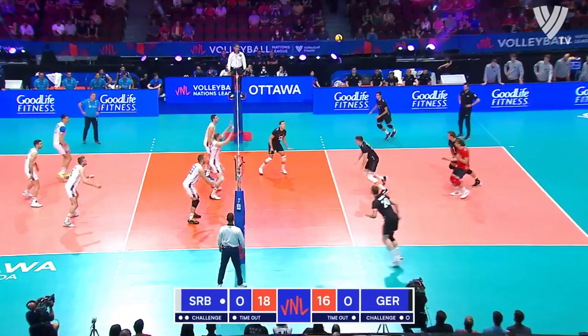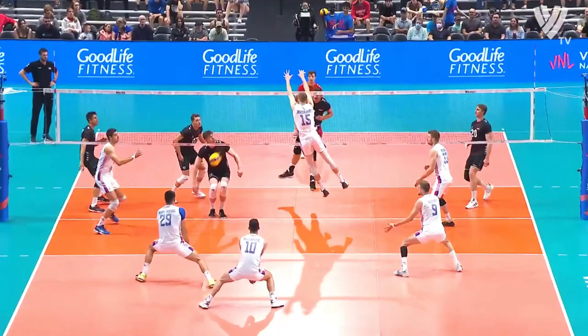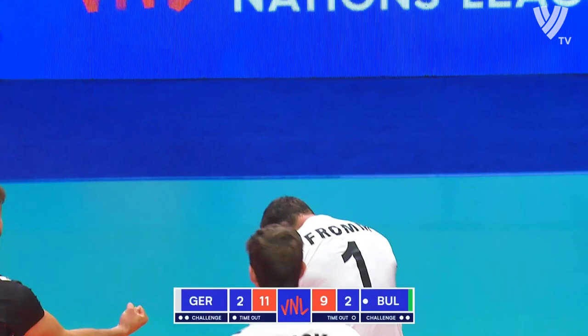Backcourt combination, Christian Fromm detonates. Nedeljkovic out of play, this is gorgeous. Great setting by Jan Zimmerman and the spacing. Got to serve this ball in, and he does. Christian Fromm. Deep corner and perfect.